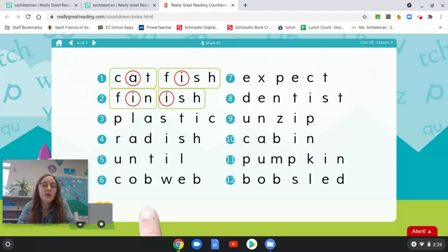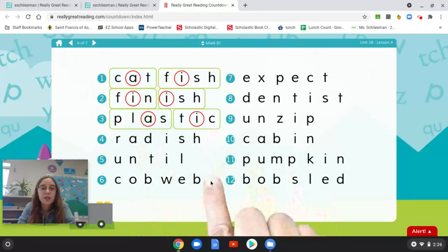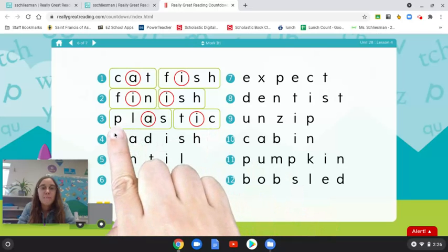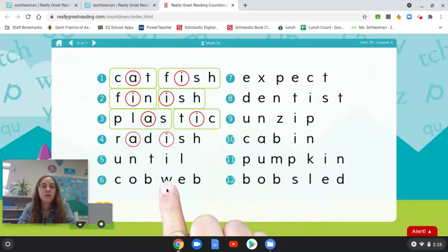Okay, let's check our work. Number 3, here are our 2 vowel letters. They're not next to each other, so we have 2 syllables. Look where my 2 syllables are. Let's go ahead and say each syllable. Plastic, plastic. Number 4, there are 2 vowels.